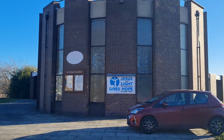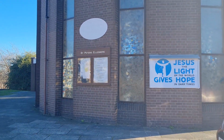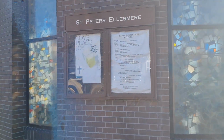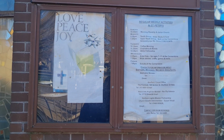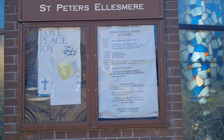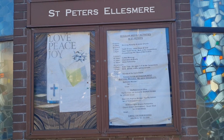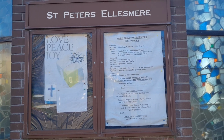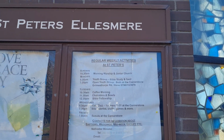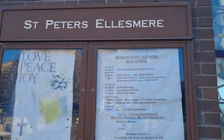It was opened on Easter Sunday in 1980, and it was a replacement for an Anglican church that was pulled down on the site because the structure was unsafe, and also for a Methodist church that was further along the street about half a mile away. That was bought by the council on what you call a compulsory purchase order, and it was bought for redevelopment of the area because there was more development going on in the area.